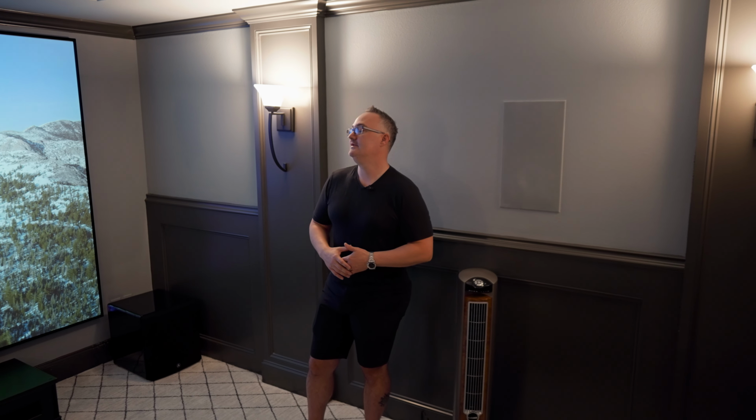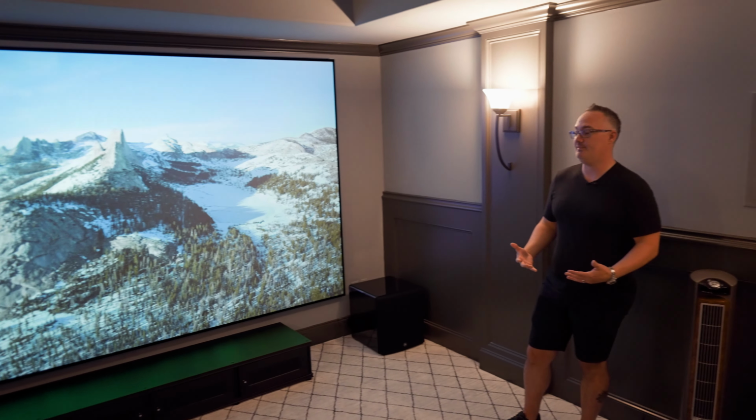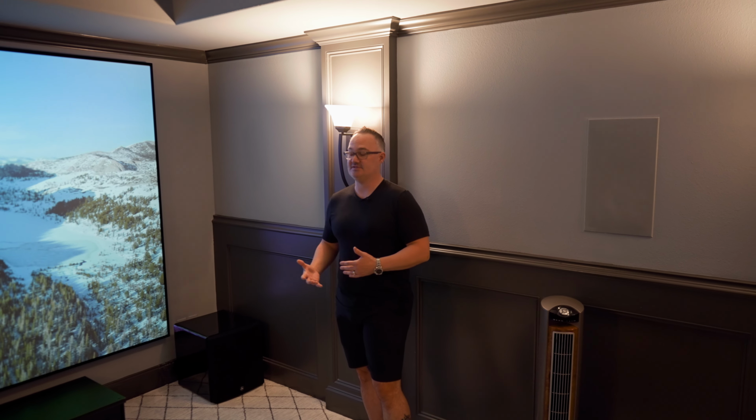Here's the caveat. The speakers behind the screen are $30,000. So that's kind of my point, right? I say this all the time about in-walls versus floor standing. Look, if you want your in-walls to sound like your floor standing speakers, you've got to throw a lot of money at it.